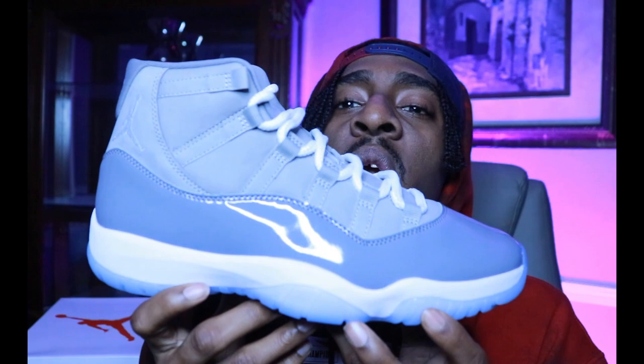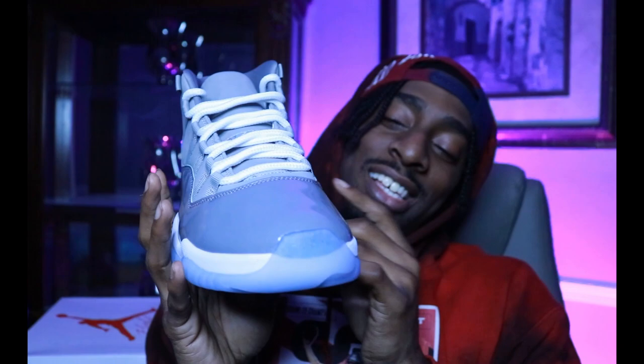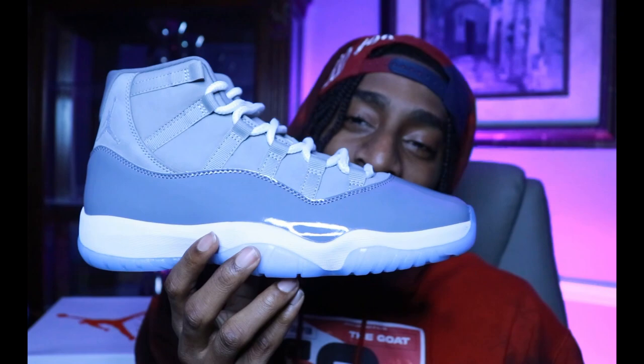But bam, yes, sir. Jordan 11 Cool Grays, man. Boy, when I say God looked out for me on this one, God and my boy Ed, man, they looked out for me on this one, man.